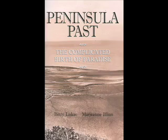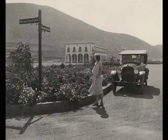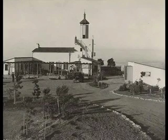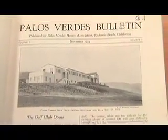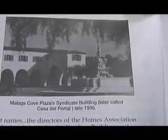Okay. Marjeane, in making this book a reality, it is filled with, and you've shown us some of the pictures, a wonderful collection of historic photographs. How difficult or not was it to find all the photographs? The photographs belonged originally to the Palos Verdes Homes Association, and they used them to illustrate a publication called the Palos Verdes Bulletin, which was published between 1924 and 1931. The pictures were given to the library district, and there are about 2,000 historic photographs.